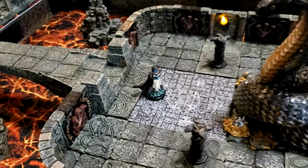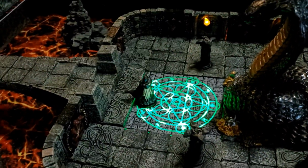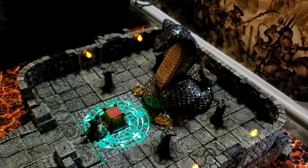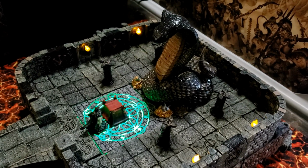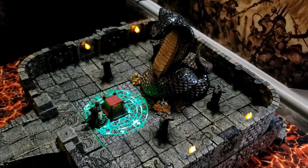Oops, I forgot to turn my light on. That should be green, or it should be red, but that's okay. Green works too. And that's from WizKids. They're warlock tiles, summoning circles, and you can click on it and switch it between red, green, and white. And whether it's solid or whether it kind of blinks, a slow glowing kind of thing, you can go any way with it.